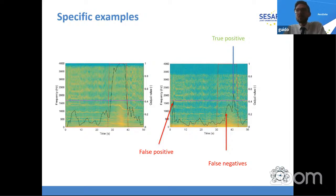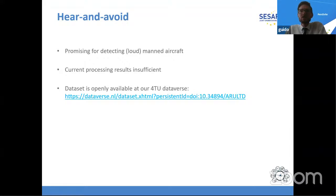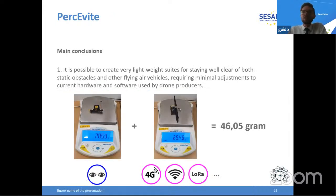So when the helicopter gets really close, we get a spike in the activation of the neural network, and we actually detect the helicopter. So our conclusions on hear and avoid are that it is promising for detecting loud manned aircraft, but the current processing results are insufficient. Now, what we did is we made our data set openly available at the 4TU Dataverse. So if you follow this link, you can download all these helicopter sounds we made. And this is something we need more work on in the future.